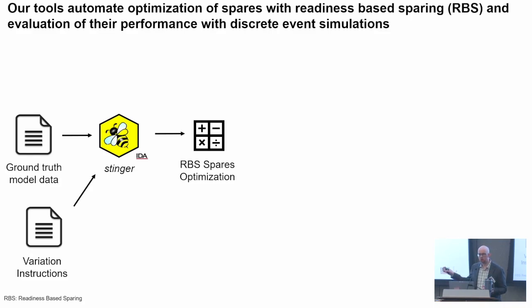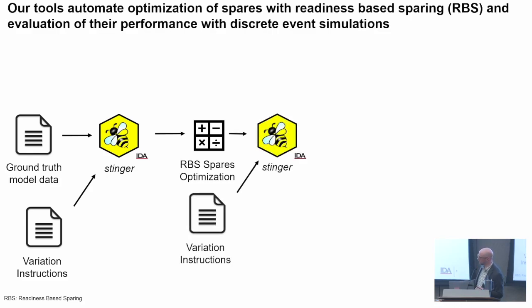So our tool Stinger converts the ground truth model data and our variation instructions into an RBS spares optimizer. There's a proprietary software suite that we use, but you could probably write up some R or Python code to do this quite quickly yourself. And I'm sure there are other software sets as well. Once we have our sets of candidate spares, we then again provide more variation instructions. Variation instructions being the different sustainment systems that we might anticipate in a contested environment. But now we also have, in addition to our ground truth model data, those sets of candidate spares given that particular sustainment system.